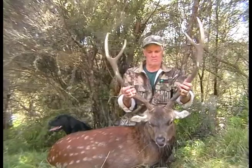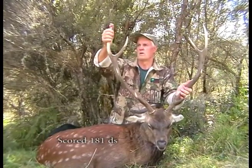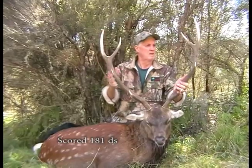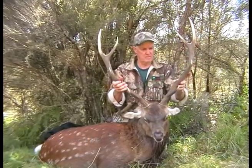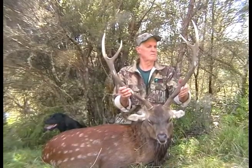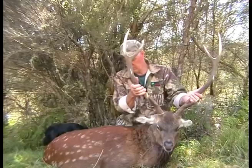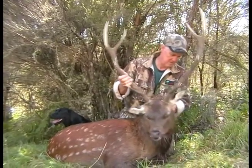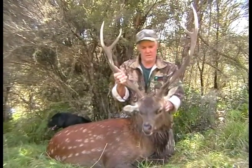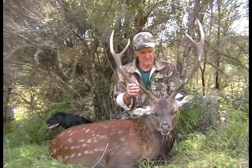It's got over a 30-inch main beam on him. Gee, they're like needles, those points. Yeah, good length. Good spread, good tops, good brows. And a beautiful cape. It'd look really good mounted up as a shoulder mount. Real good, wrapped in that.